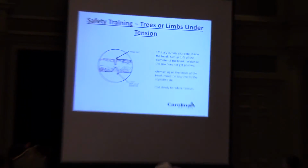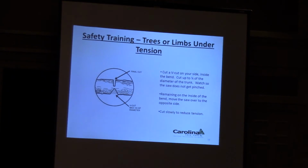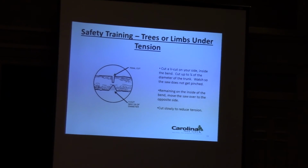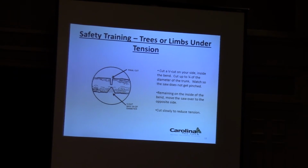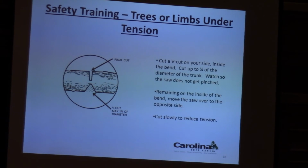And as your trees and limbs are under tension, there's pretty much the cut. I ain't got to go through all of it. You can look at it, you can tell. That's an alternative to scoring it. You could do a V cut on the bottom and then start your cut on the top, slowly releasing that pressure.